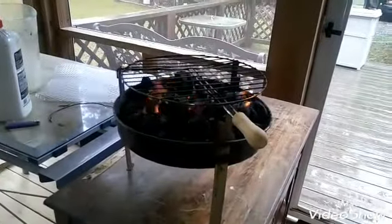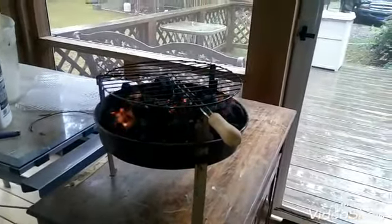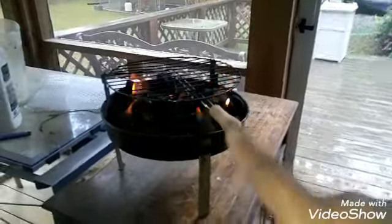We got enough air. See all these screens? It's pretty much an open porch. It's like barbecuing outside. But we're safe from the rain. So we're gonna do some barbecuing, so stay tuned.